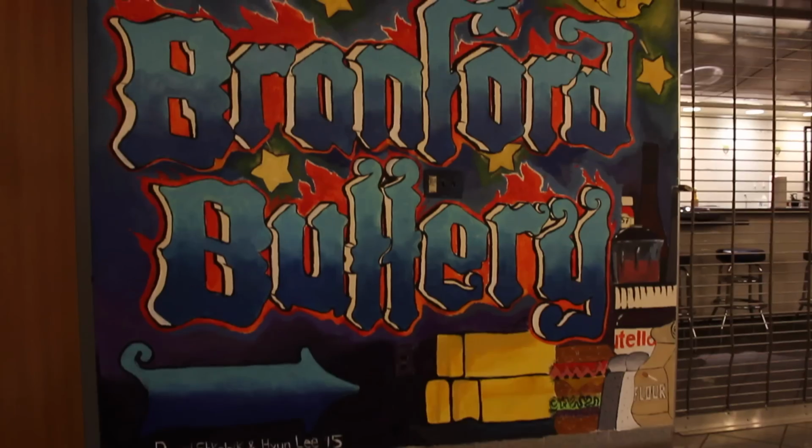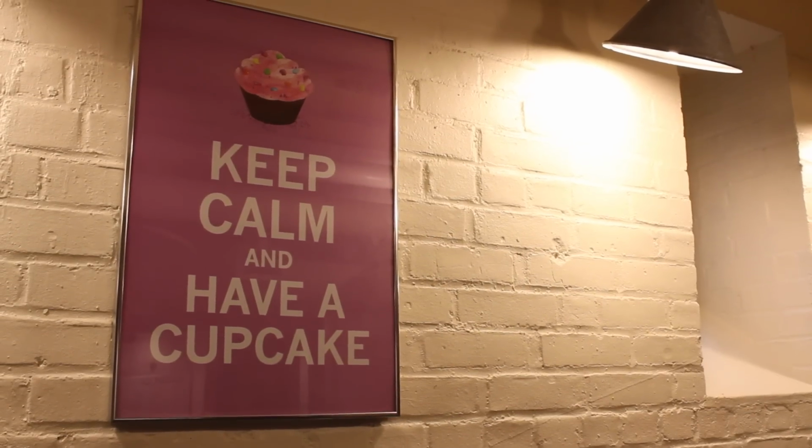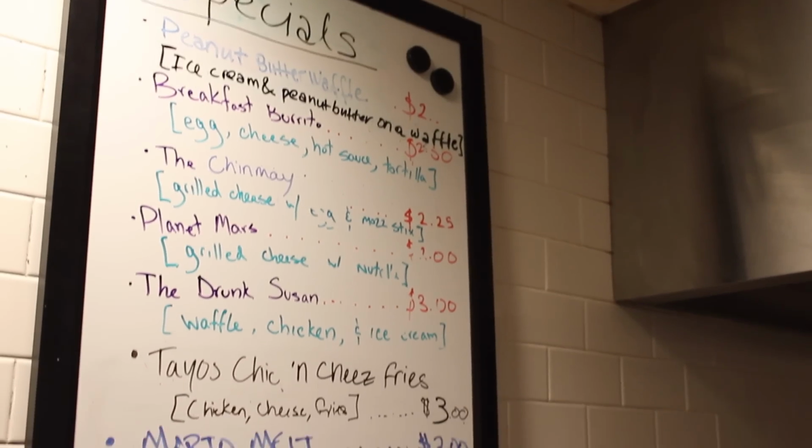Welcome to the Branford Buttery. Where else can you get fried food at 1 a.m? This is an awesome place for people to come and hang out, take a quick study break. It's student run, so your friends are usually working, and look forward to Mott Sticks at 1 a.m.